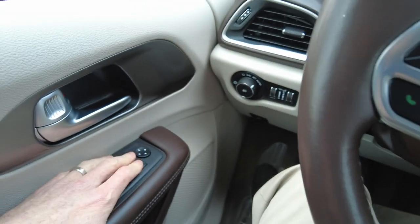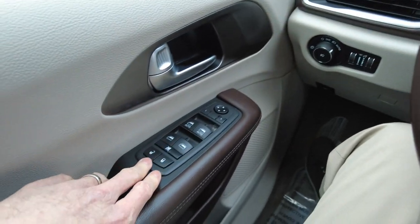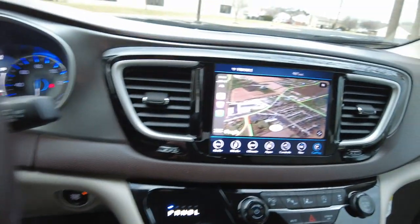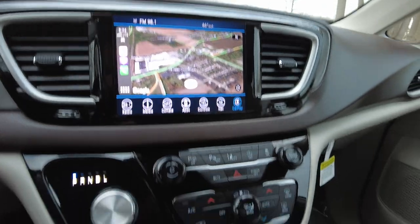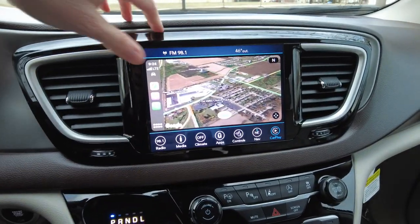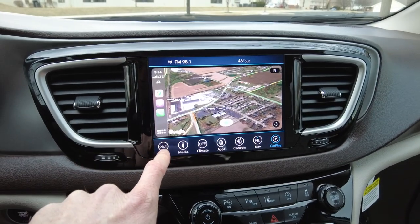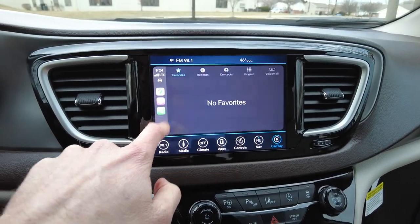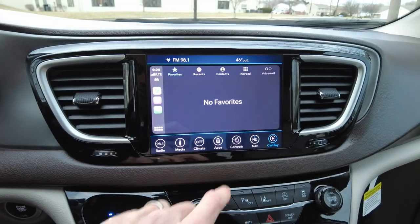Automatic headlights, power mirrors, power windows, and locks. And then a nice storage spot in the door itself. Over here is your radio. So I've got my phone plugged in right here, and it pulls up my Apple CarPlay. So this is real-time navigation from my phone, as well as podcasts and then voicemails, text messaging, all that from my phone, which is really nice.